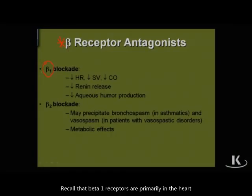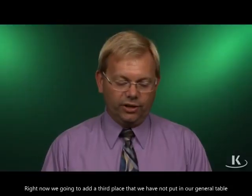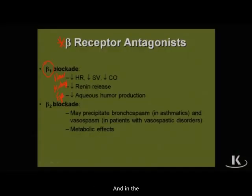Recall that beta 1 receptors are primarily in the heart, but also in the kidney, and right now we're going to add a third place that we had not put in our general table. It's also found in the eye, and in the eye decreases aqueous humor production. So like this we'll be able to use it to decrease intraocular pressure in glaucoma. But as mentioned earlier, we'll talk about glaucoma in the next chapter. Rather, let's discuss what we achieve with beta 1 blockade in heart and kidney.